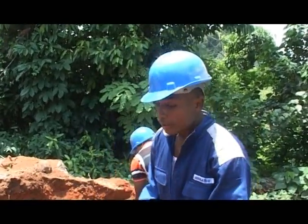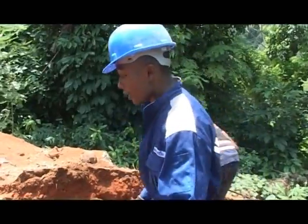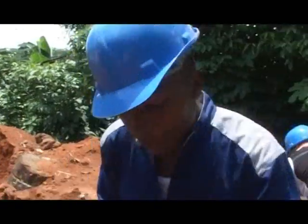This is the first stage in brick production. This machine is called a mesh screen machine. It is used to separate the coarse particles of clay from the fine textured particles of clay.